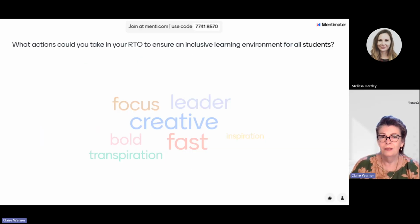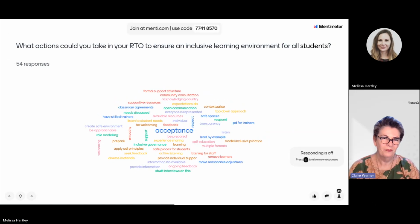So I'm going to pop back to Mentimeter again, and we have another question for you. Our question is, what actions could you take in your RTO to ensure that an inclusive learning environment is in place for all students? Okay. So let's have a look at what we have got here.